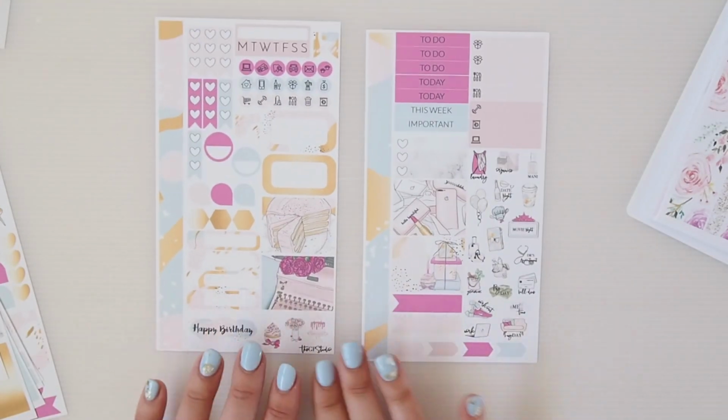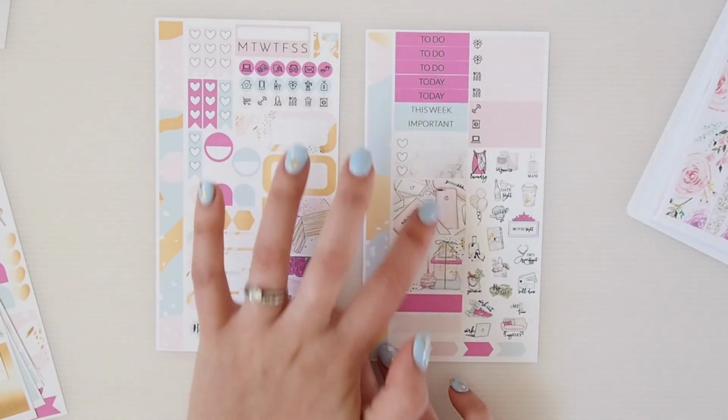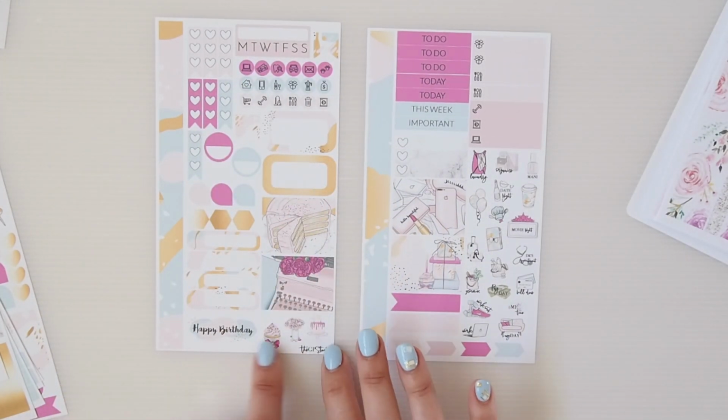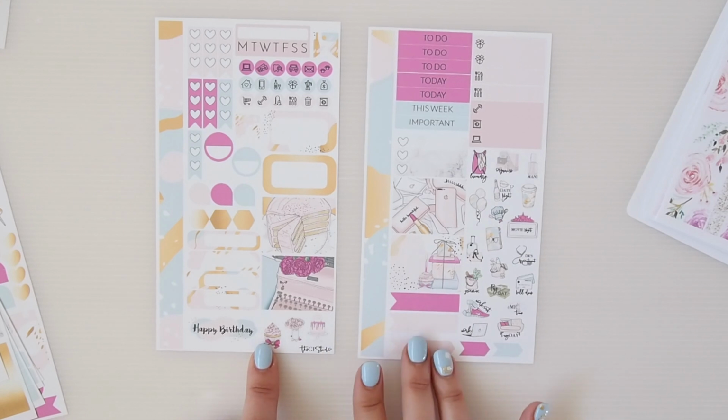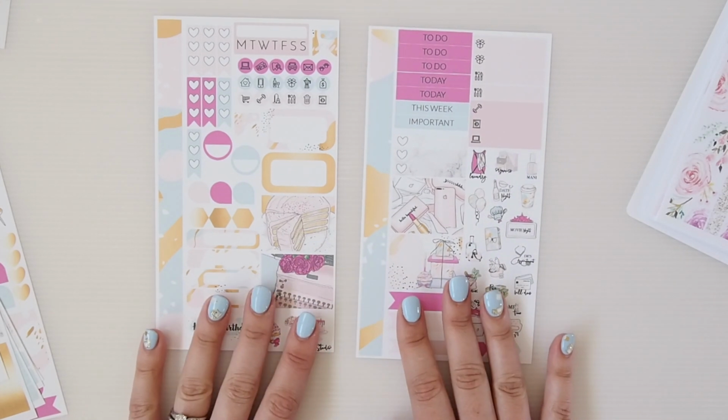Then you have the personal size kit. So you've got all of the same elements, your side washi, and then your 4 full boxes. You do get a little bit of deco included in this personal sheet as well. So that's the personal for the birthday.